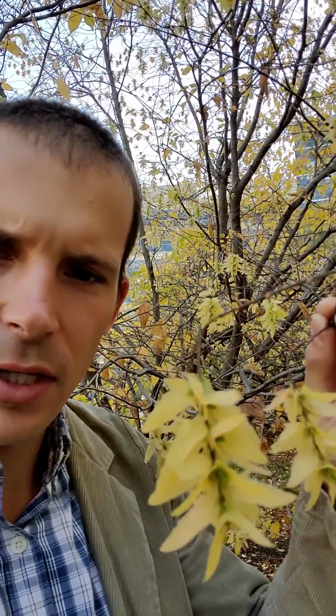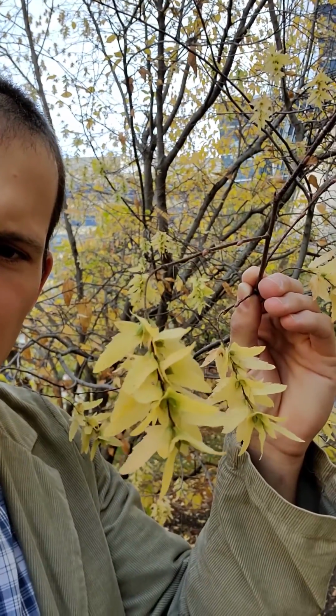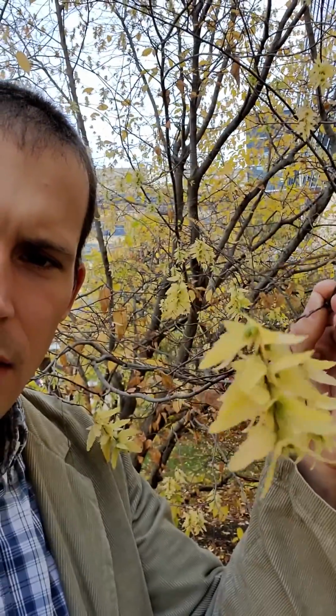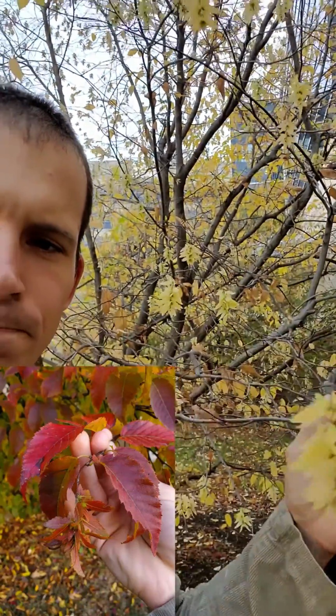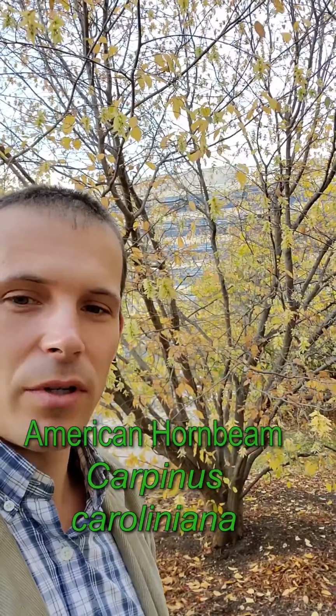You can see this is the fall display of the seeds. They have these little false leaves around them, and the little seed nutlets are inside there. They're very unique and very pretty. American hornbeam. Most shock-resistant wood you're probably going to find in the woods, and very showy, beautiful fall seeds.